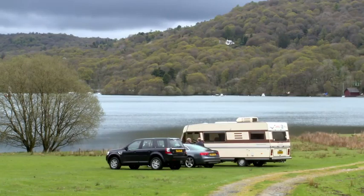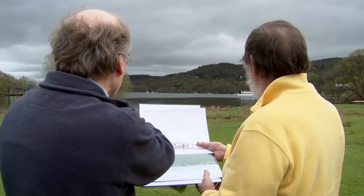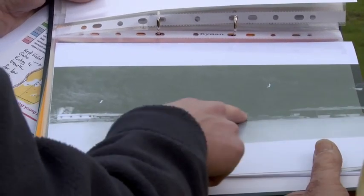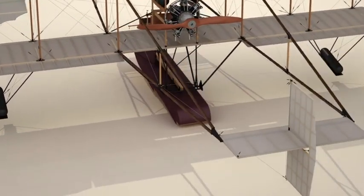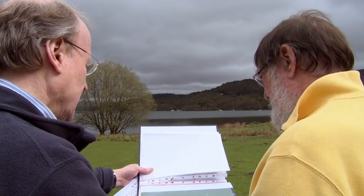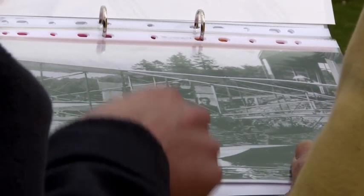On the shores of Lake Windermere, the restoration team are trying to solve the mystery of the wooden float that made Waterbird revolutionary. It borrowed a trick used on early high-speed launches. It's the first time in the world that they used a step float, and the big thing was the difficulty they had was to get the aeroplane to unstick from the water. So we need to know that that will work, and we're having the float specially designed, and the big thing is the testing on the water, and that it will actually then take off and all come together. So, yeah, heart in mouth, really.